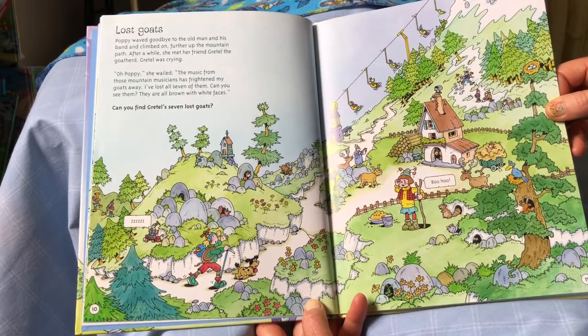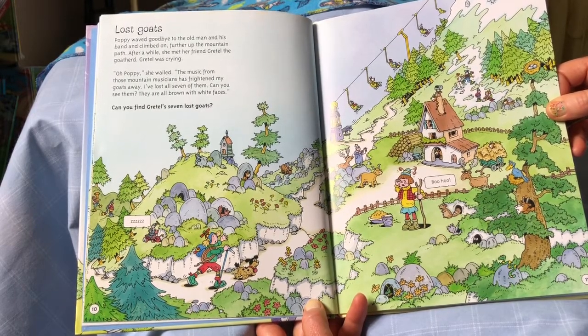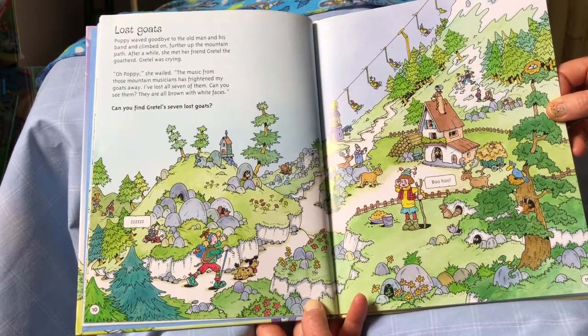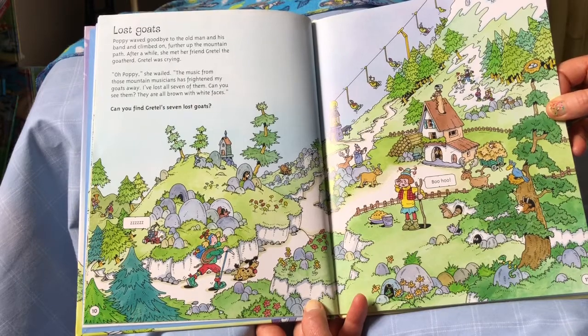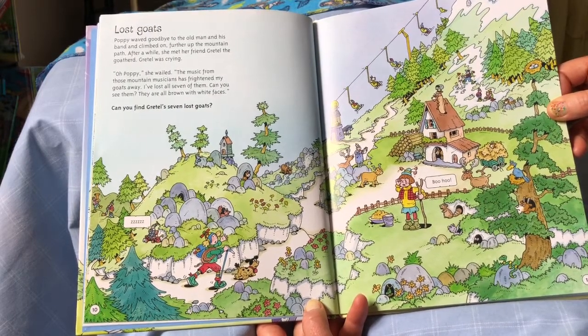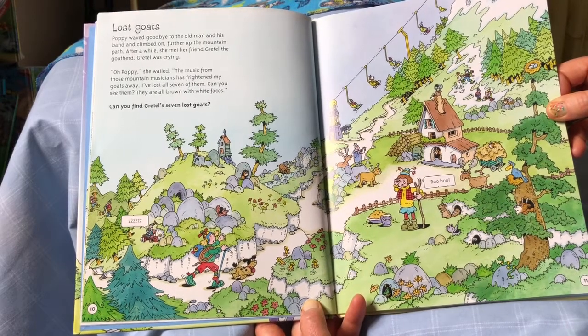"Oh, Poppy," she wailed. "The music from those mountain musicians has frightened my goats away. I've lost all 7 of them. Can you see them? They are all brown with white faces."